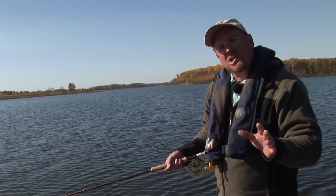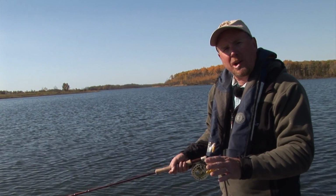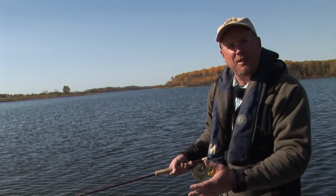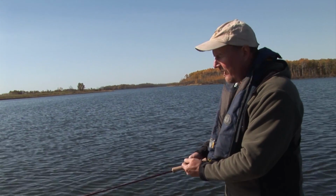Fly fishers, when they fish lakes, generally don't let their flies sink long enough, and they don't move them slow enough. The hand twist retrieve allows those slow retrieves because it's busy. You think you're doing a lot and you're moving the fly, but really you're just darting and bobbing that fly along at a natural pace.